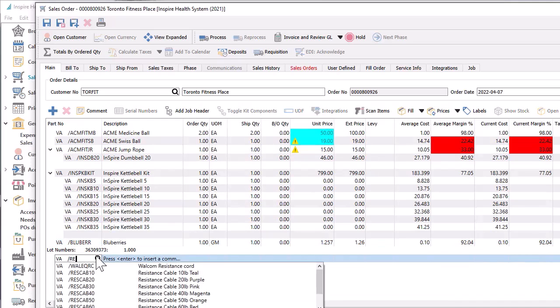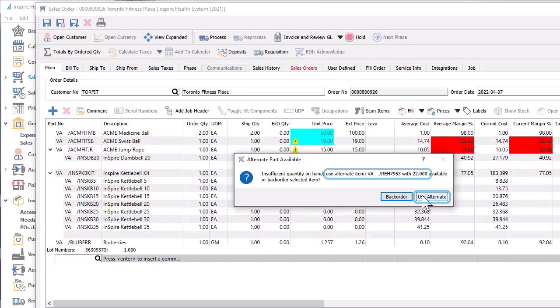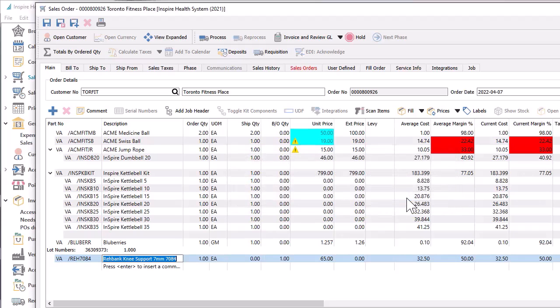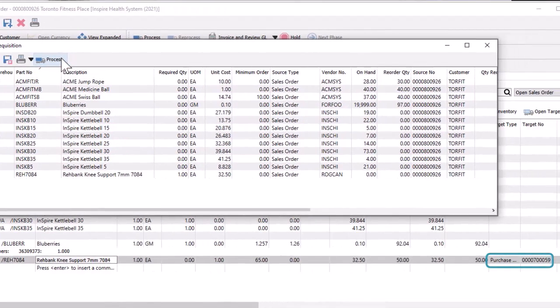When entering an item that happens to be out of stock, you can choose to redirect the sale to an alternate item if one has been set, or set the quantity for this item to be backordered. For backordered items, you can create a requisition transaction directly from the sales order, requesting a purchase to be made to fulfill this backorder, or if allowed, to process the purchase order yourself and assign the purchase order number to the backordered item.